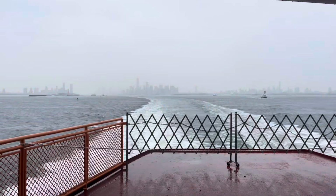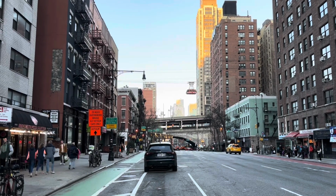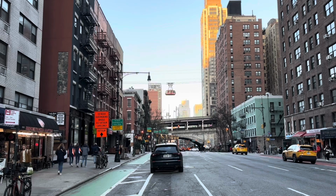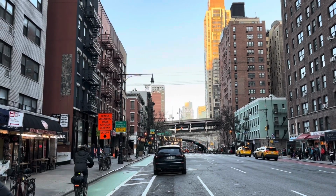New York's transit might be famous for its subways, ferries, and busy bus terminals, but whether you're into unique forms of public transportation, or if you just like good skyline views, here's why the Roosevelt Island Tram should be at the top of your to-do list next time you're in the Big Apple.